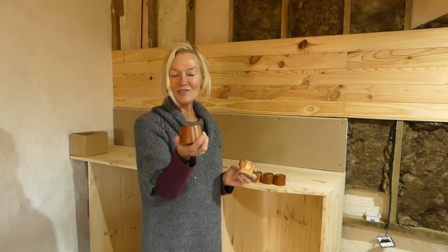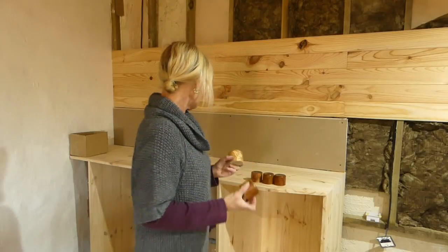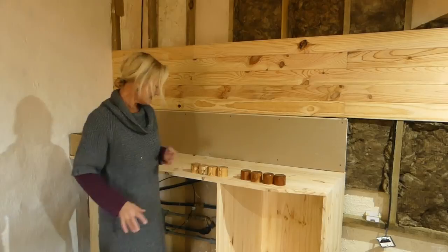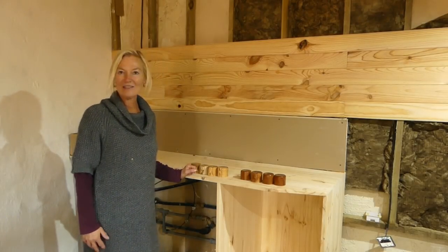And the almond is just so rich. I love the colour. So thank you, Brian. Again, man of many talents. He's made a really good job. They're going to look superb.